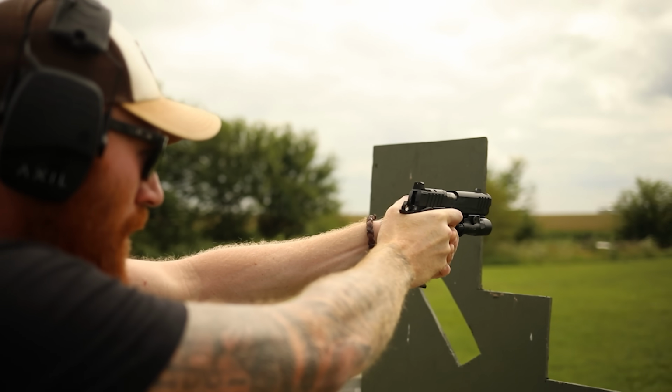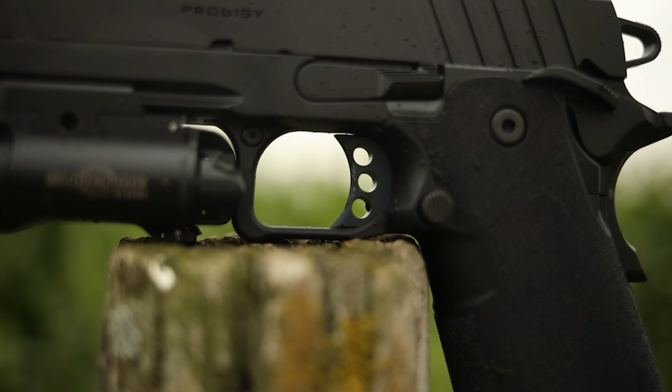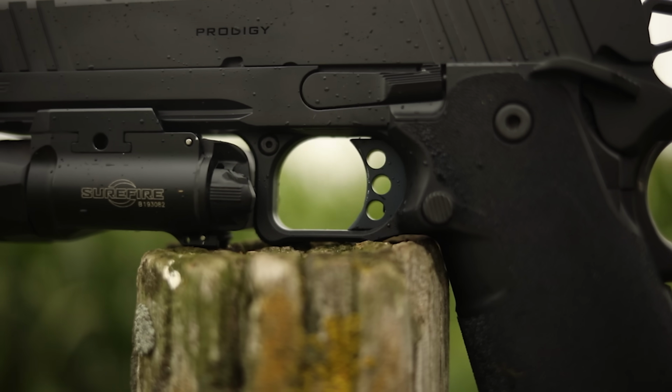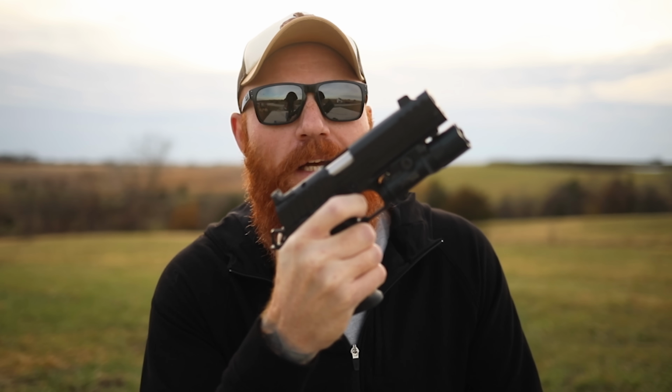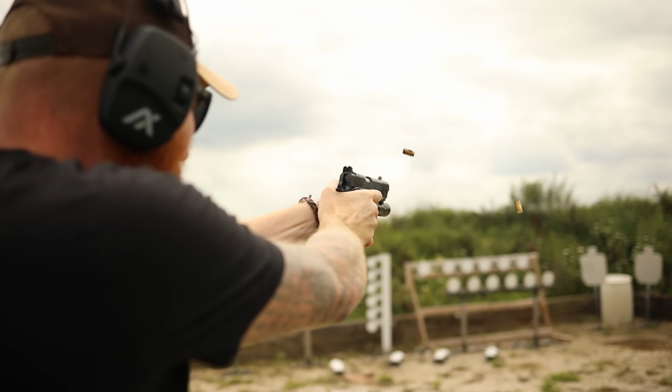Now, I like that it has the full dust cover underneath, and I love that you get a $3,000 trigger in a $1,500 gun. A lot of times when you pick up guns that are affordable, like honestly the Apollo, it's a good gun, but it didn't have that good of a trigger for a 2011. Whereas the Prodigy comp is really the cheapest game in town if you want to get actual XC style performance.